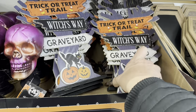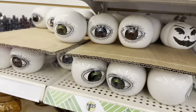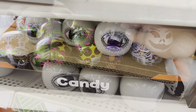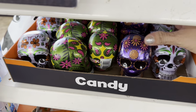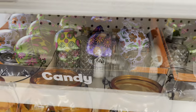These are cute. These are like the yard signs, but they're tabletop ones. These ceramic eyeballs with the eye in different colors are really cool, and I do believe those are new for this year. And then I see some kind of Day of the Dead skull little candy tins in different colors, white, purple, and green. And they are filled with Smarties, it says.